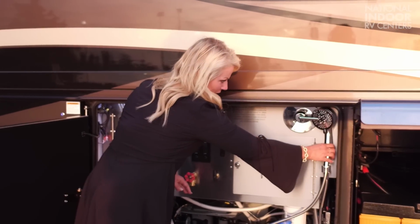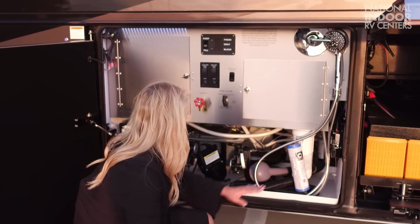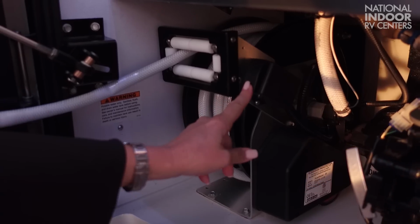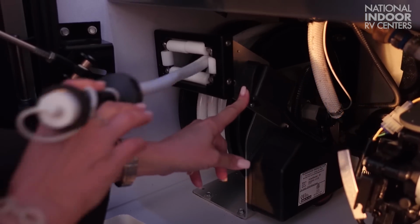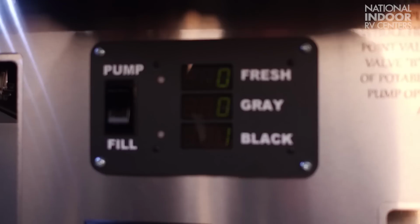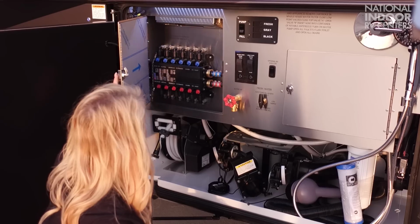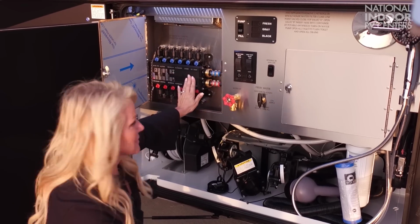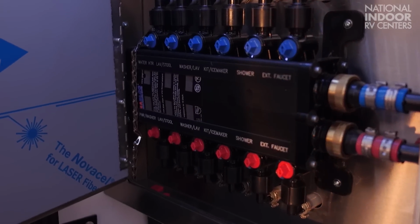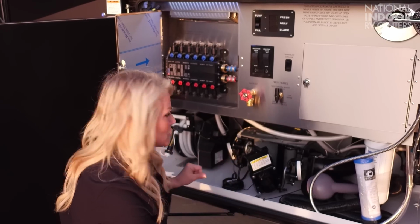We have our shower head here, which is nice. Our water filter for the coach. Then we have our Thetford Sanacon system. Got to love the auto water reel hose. Water tap, fresh, gray and black tank, pump and fill. And behind this panel here, we have the manifold block system. So say that you've got a problem with your shower, you can turn off water just to your shower, leave water going to everything else in your coach.